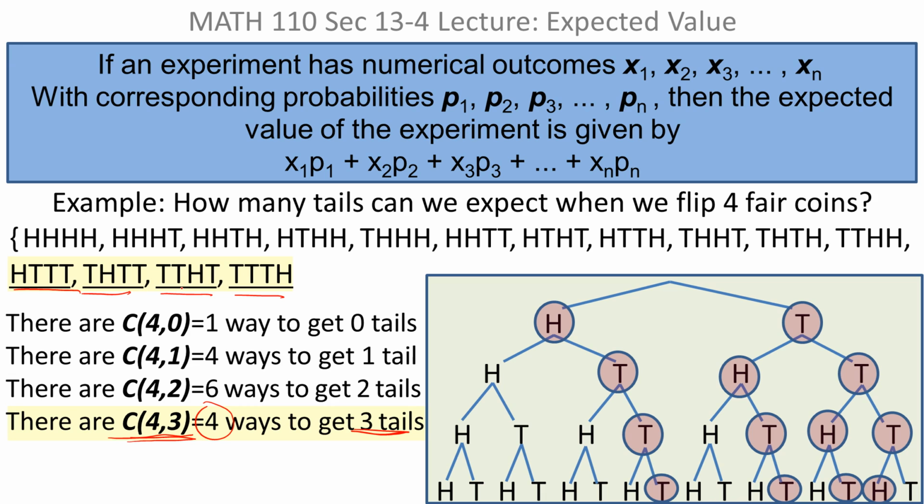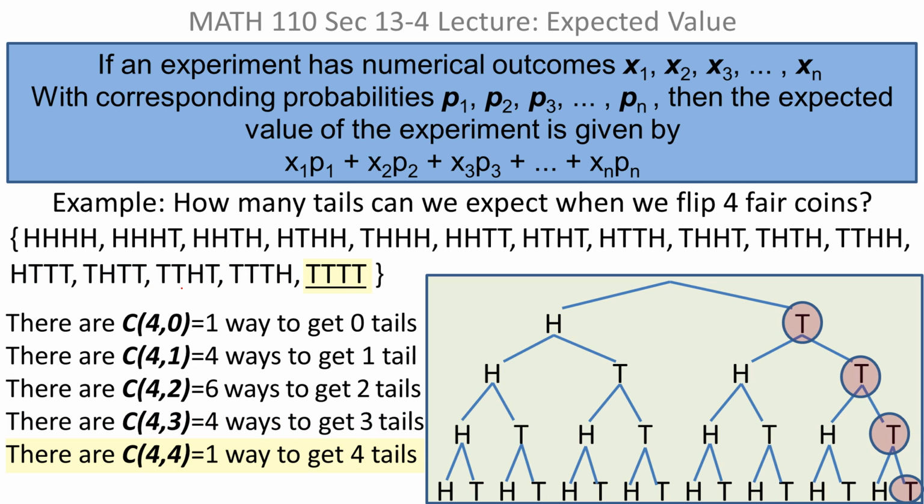And finally, you could possibly get all 4 tails. And there's only one way to do that, and that's tail, tail, tail, tail. And you can get that as a combination, 4 coins, getting 4 tails, and that comes out to 1. So any way you look at it, whether you're doing it directly through the tree diagram or whether you're doing it by calculating the combinations, you should be able to get the number of ways to do each possibility.